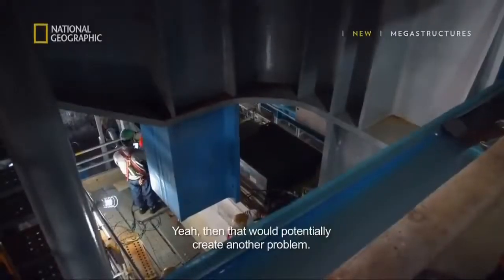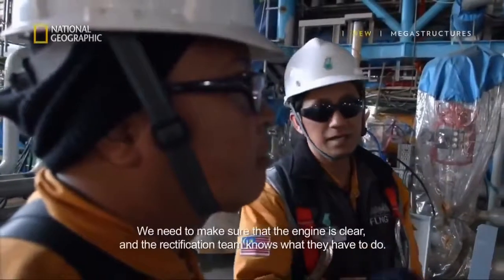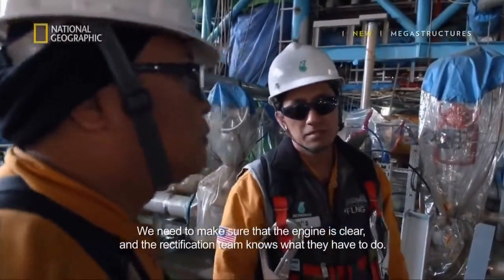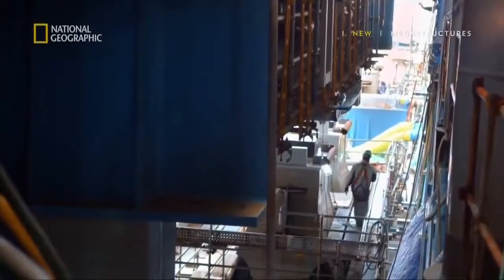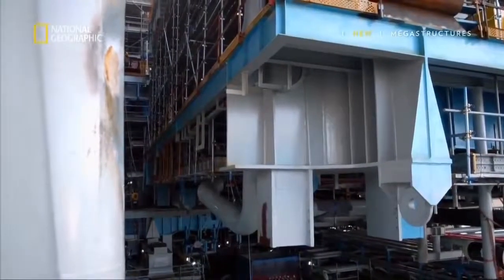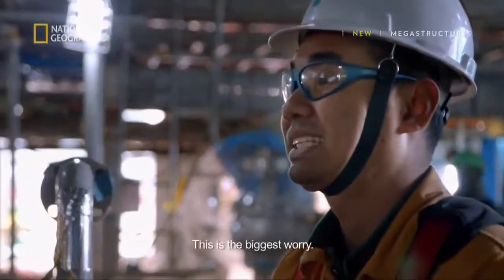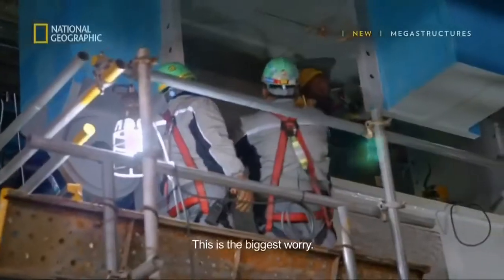No misoperation. If they miss that one, it will create another problem. Make sure the engineer is clear, then the rectification team will know what they want to do. The module has been hanging for 3 hours, and every minute increases the danger. It's the biggest worry.